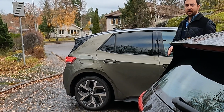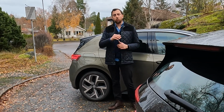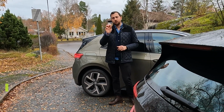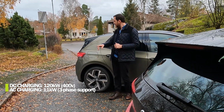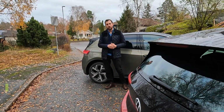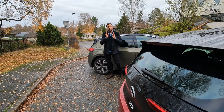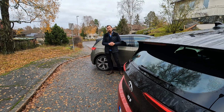When it comes to charging, there is a slight update. The old version could charge at 100 kilowatts peak speed when it comes to DC fast charging. This one actually has 120. When it comes to home AC charging, it supports 11 kilowatts and 3 phases. That's the same as the old one.